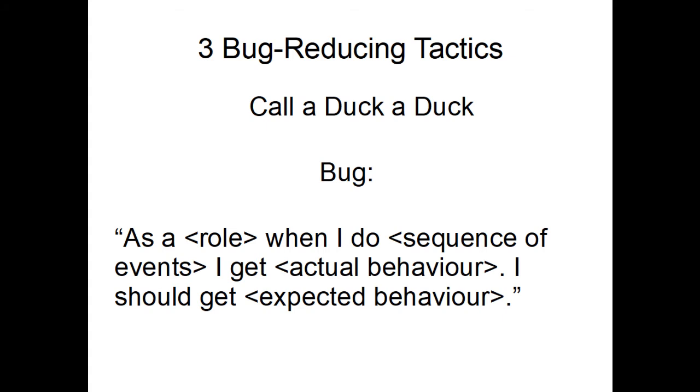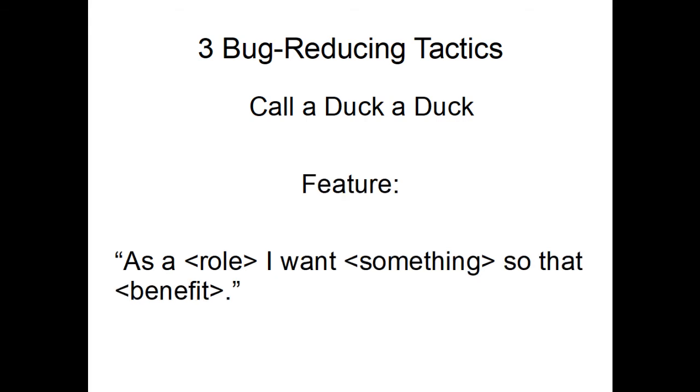As testers, we make the assumption that the only way we can describe to somebody something that's missing in what we're testing is by bug report. Ladies and gentlemen, today I grant you the authority to write what you find as features, as backlog items instead of bugs.